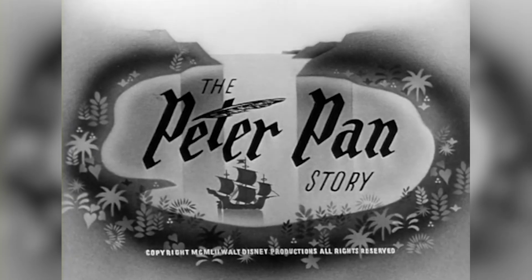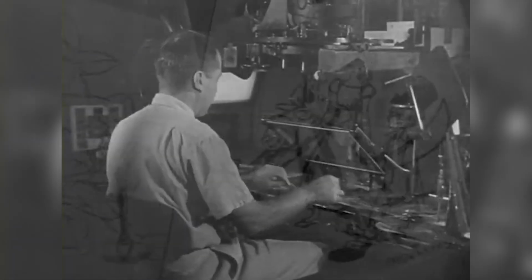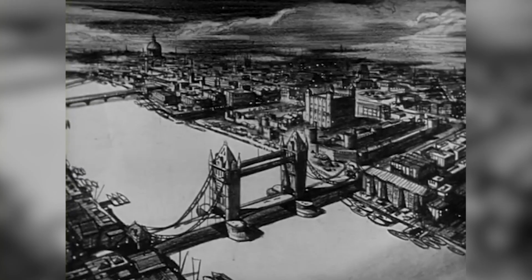In 1952, Disney released a 12-minute TV video called The Peter Pan Story to advertise the upcoming release of Peter Pan. The video gave viewers a look at the making of the movie along with a sneak peek at some finished footage. At one point, the video shows some backdrop art from the movie, including this bird's-eye view painting of London. The narrator describes this painting this way.